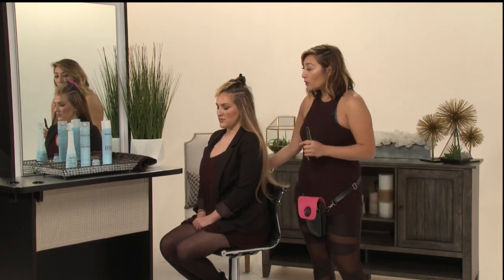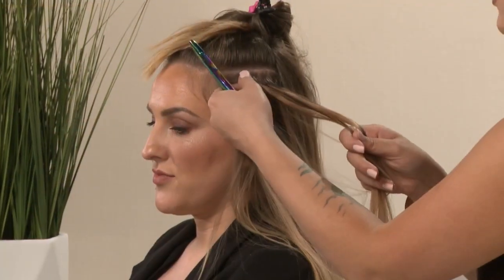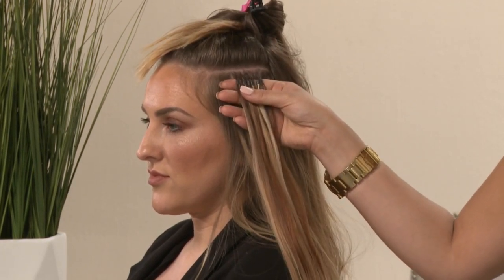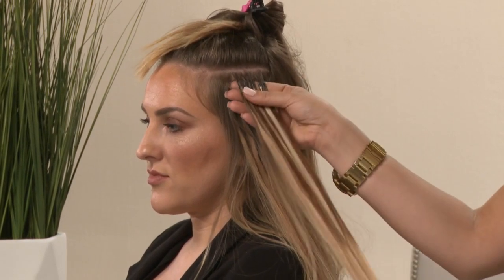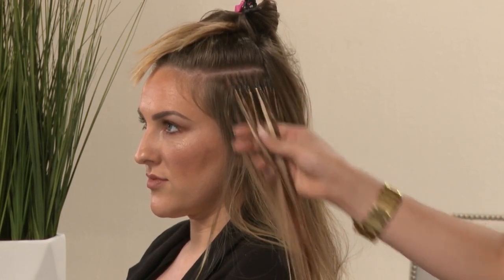Now, we have mimicked what it looks like when these cylinders have grown away from the scalp at that 4 to 6 week maintenance time. And I know there's a lot of questions about that, right? What does it look like? Well, it looks something like this, all right? The cylinders have grown away from the scalp just like any other extension would.